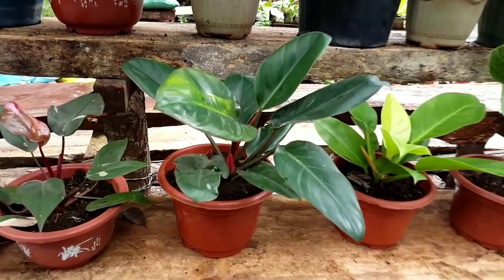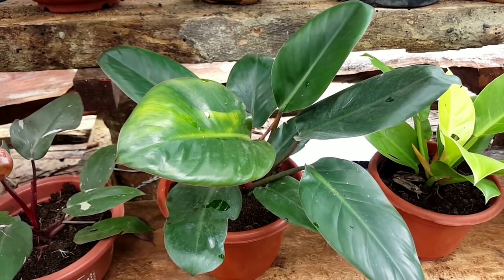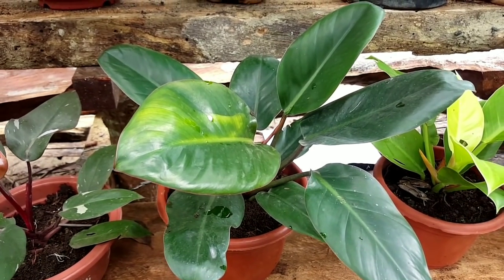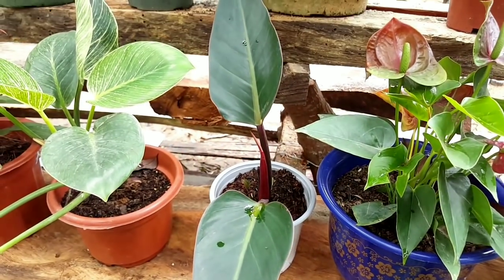So, eto guys is also a red Congo coming from Thailand. Pero as you can see, kamukha siya ng red diamond na na-film namin. Kasi, the local red Congo is so much different from this. So, ito yung local red Congo, guys. Even yung shape ng leaves, magkaiba po.